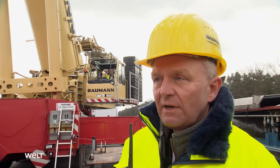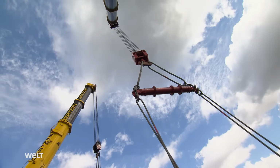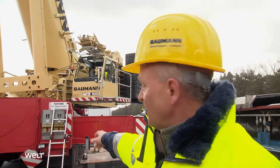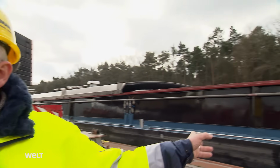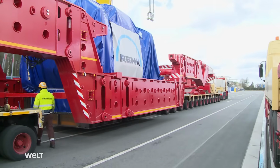Two 500-ton cranes. You're probably asking why we need them for a gear unit that weighs 195 tons. That's because a 500-ton crane's lifting power is at its minimum reach. But the task here involves a distance of 40 meters 60 to the barge. And that means we only have a lifting power of 100 tons. And that's not enough for this 195-ton gear unit. So we need two cranes.